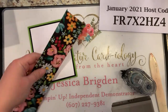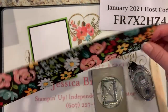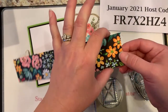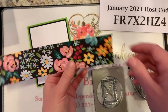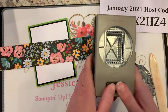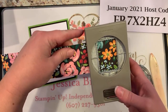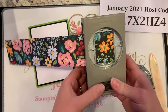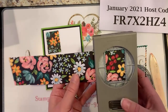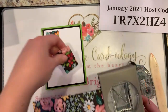All right, so I have cut this gorgeous pattern of the Flowers and Fields Designer Series paper. It's 2 inches. That's the depth here, which is perfect for the postage punch. So there we go, mine's a little tight. The fun thing is whatever cards you make with this, you're always going to end up with something a little bit different because you're grabbing different portions of these patterns, which is really cool.